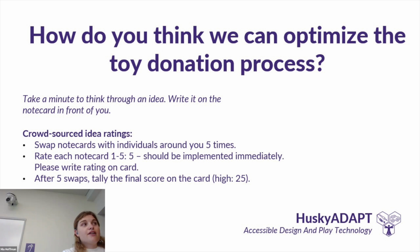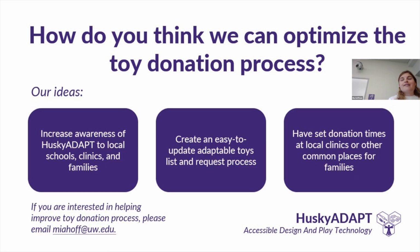Okay. Thank you guys for helping us crowdsource some ideas. I think we definitely are taking note of those, and they're very similar to some ideas that we've come up with. Some of our ideas have been increasing awareness of HuskyADAPT to local schools, clinics, families, and maybe camps; creating an easy-to-update adaptable toy list and request process; and having set donation times at local clinics or other common places for families.